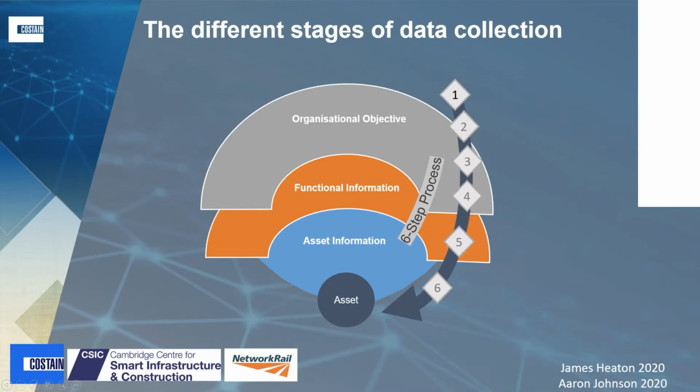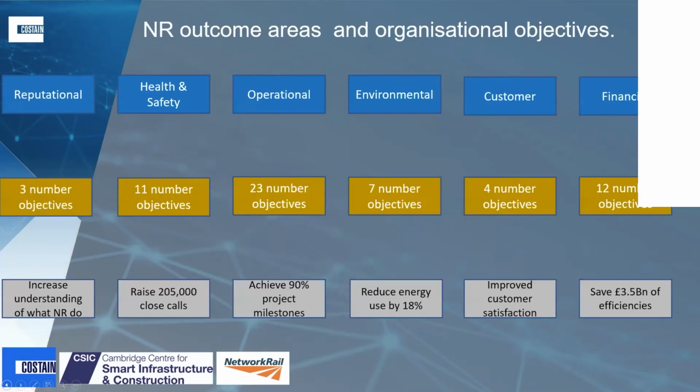And so Aaron had done a piece of work where he looked at 60 or so organisational objectives, the ones in the amber boxes in the middle. Those were broken down by the 6 headings that are at the top.